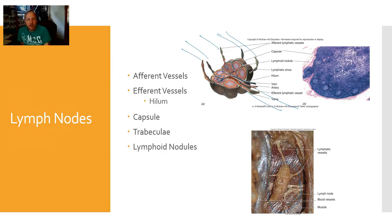Okay. In this case we've got 5 afferent vessels coming in here. If you have 5 afferent vessels coming in and 5 efferent vessels going out, fluid would come in and go out at the right rate. They're at the same rate, and you would have no time to filter that fluid. Okay, in these lymphatic nodules, we'll also call them germinal centers here.